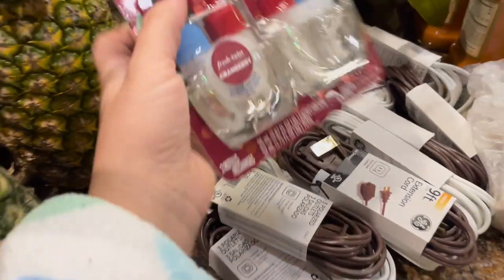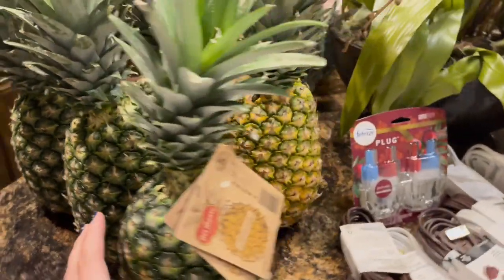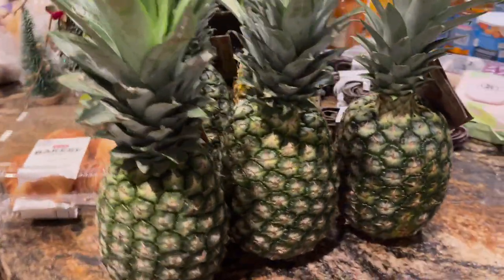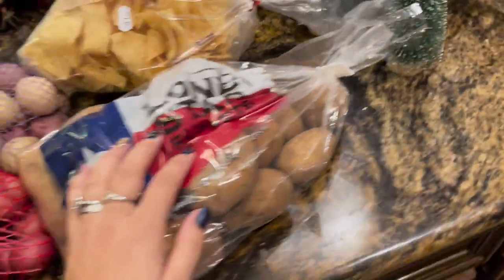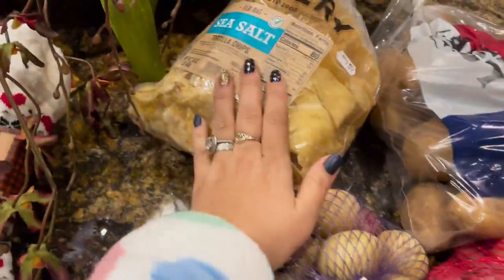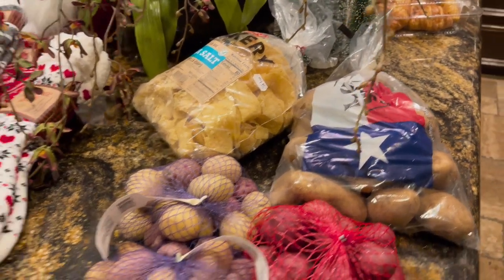Then I got these plug-ins by Febreze. This is Fresh Twist Cranberries. It smells divine, you guys. I got 5 pineapples. They're actually on sale for only 77 cents, and we love pineapples. They're really, really delicious. I got these croissants. We already dug into those. I got potatoes. I got more mini potatoes. I got these tortilla chips with avocado spread, but Justin already opened it and ate it.